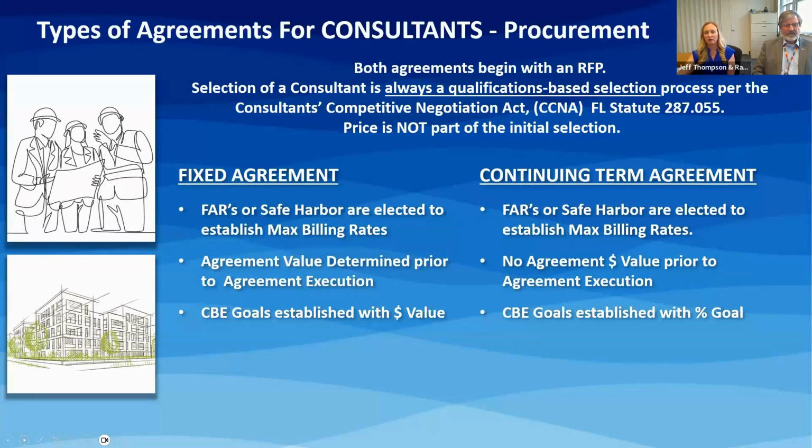The maximum billing rate includes the position titles for the firm, maximum hourly rates for the duration of the agreement, and also a multiplier. The multiplier is based on a FAR or a safe harbor rate of 2.31. If the consultant or any sub-consultants are anticipating to provide a FAR, they must have it readily available prior to the negotiations. As stated before, a fixed agreement has a value determined prior to the agreement execution, which establishes the CBE goal with a dollar value.